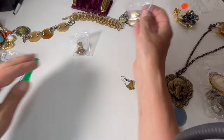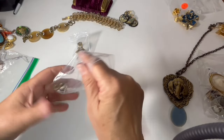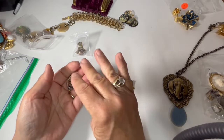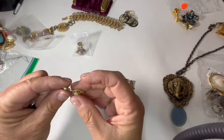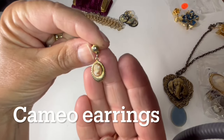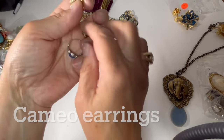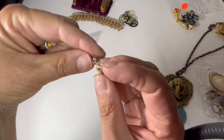Oh, these. So I love to go to this vendor. She always has very interesting things, and sometimes I pay more than I kind of really want to, but her prices are always really fair, so I don't mind. These little cameo earrings were $5, I believe. Yeah, they were $5, which is actually high for her because she normally only has earrings that are like $2 and $3.